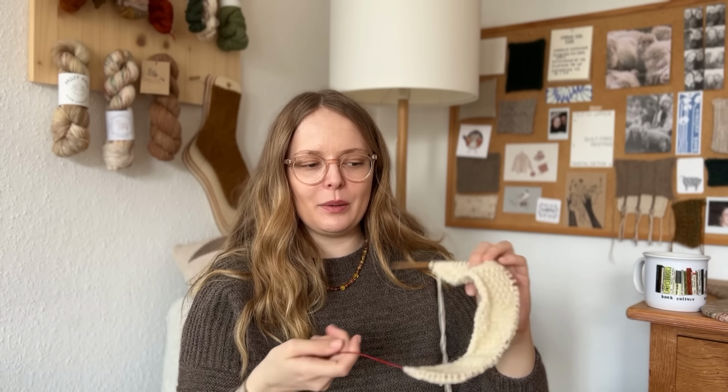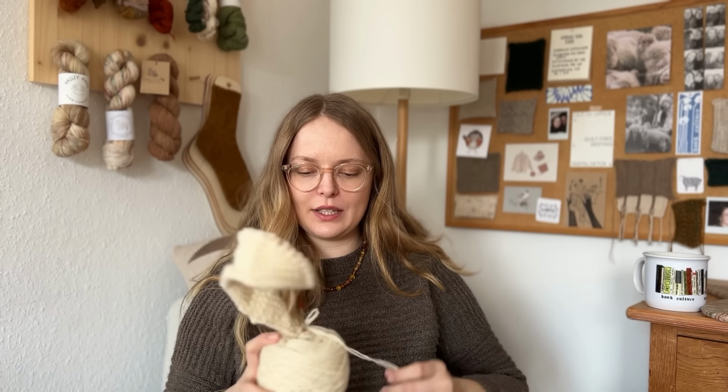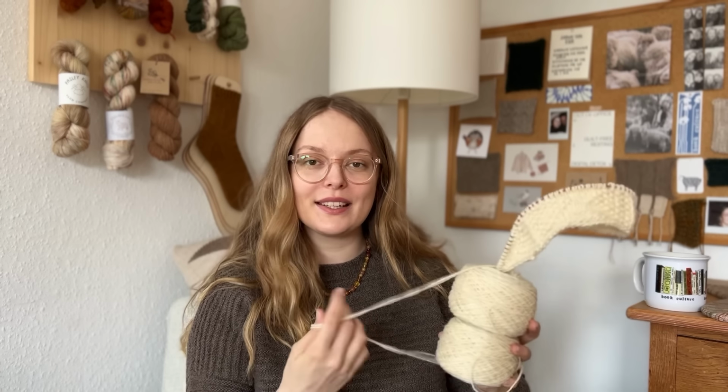I know so many people have been casting this on or wanting to cast it on soon. It's been a really popular design from Petite Knit, and for good reason, I think.